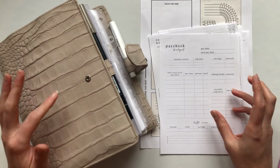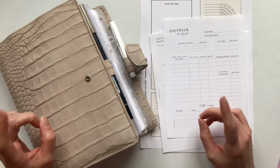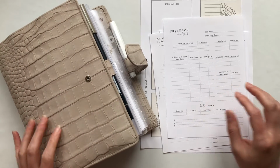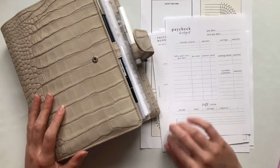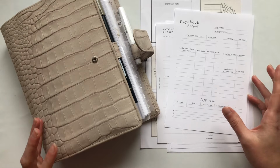I can compare them better, and I've implemented a sticker reward system. So who doesn't love a reward system? But I thought I would just go ahead and show you how I do my personal finances.